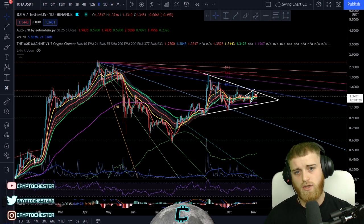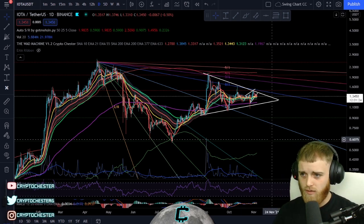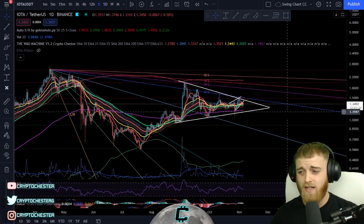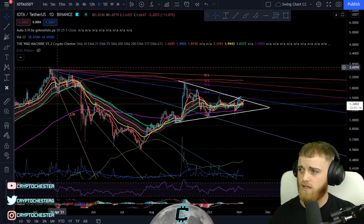The second altcoin of the day that I've chosen to showcase to you today is going to be a bit of Iota, because we're on the imminent breakout scenario, which is going to be really, really profitable for everyone involved. Obviously, go do your own research, guys. I'm not a financial advisor.